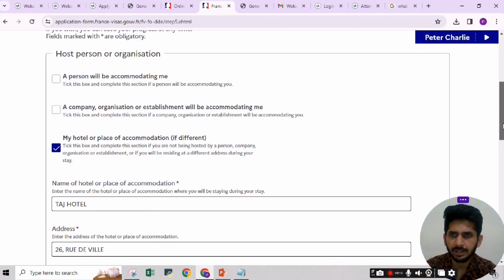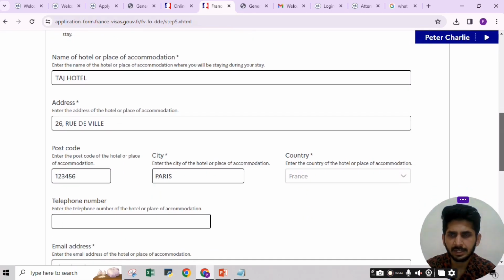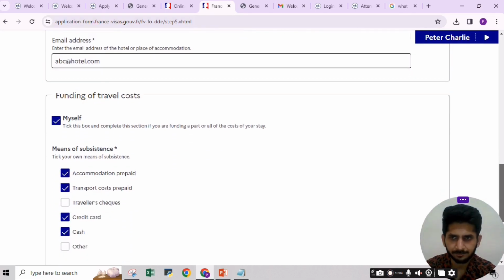Then here it is asking to provide a few pieces of information, like whether any person will be accommodating you or any organization will be accommodating you, or you will be staying in a hotel or as per your own arrangements. As we are going with a tourist visa, this option will be applicable, that we want to stay within a hotel. Then they need your hotel name, whatever hotel you are booking, that hotel name, address, pin code, city, country. And also the hotel email address. This information is necessary. Make sure you are filling in the right email address of the hotel.